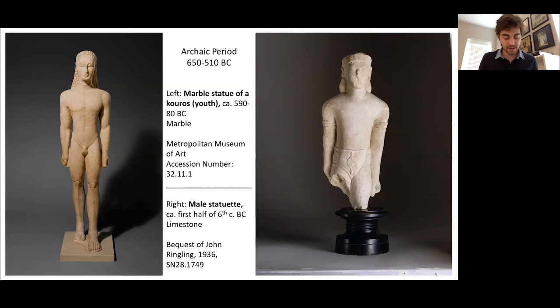This one is a famous one from the Met, from the beginning of the 6th century BC. And I've included one here that is in our own collection. As some of you may know, John Ringling purchased a large supply of Cypriot art, that is ancient art from Cyprus, from the Metropolitan Museum. So this one also used to be at the Metropolitan Museum, and then John Ringling purchased it. It's a statuette. It's smaller, but it's from about the same time and shows someone in a similar pose. The legs are unfortunately missing.